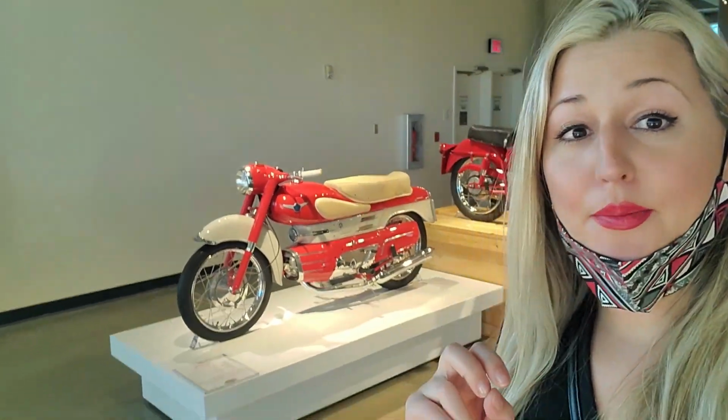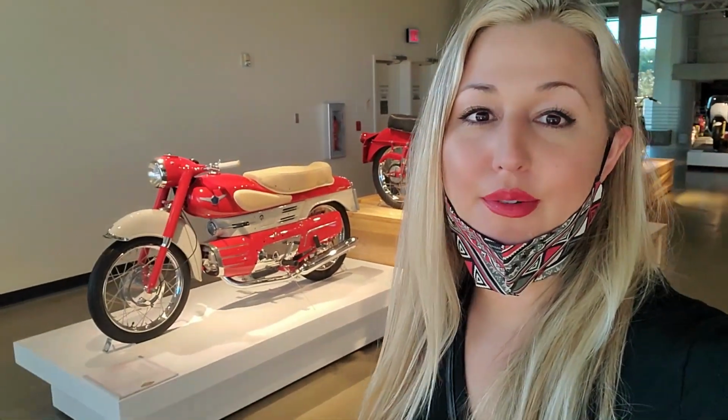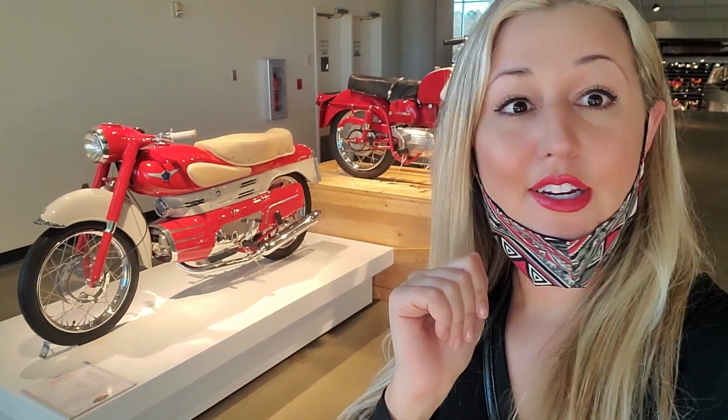About the Harley-Davidson Aermacchi, and right here is the Aermacchi from before Harley purchased them, that would later lead to the Sprint motorcycles of the Harley-Davidson Aermacchi.